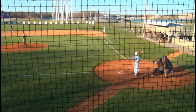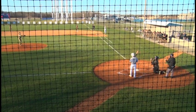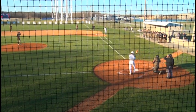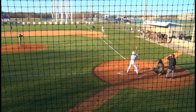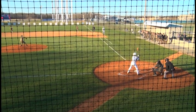Here's the pitch to Flowers. Breaking ball. Still a little bit high. It broke, but not quite far enough. Count 2-1 now to Braylon Flowers, the leadoff batter in the lineup and the leadoff batter of this inning.